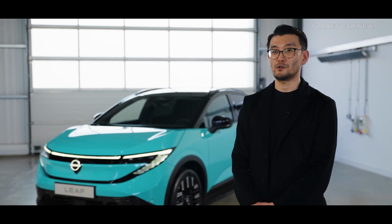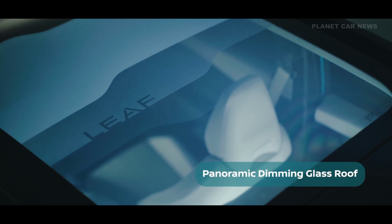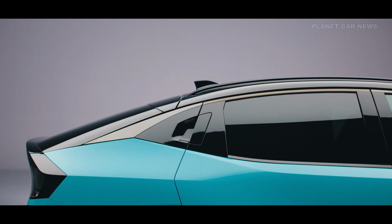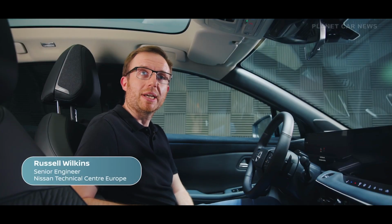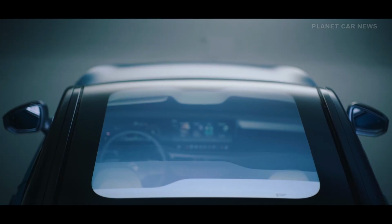For the interior, we have introduced a dimming sunroof, which is a Nissan first. That has allowed the car more headroom, and this has enabled us to actually lower the height and create a much more aerodynamic shape. The new Nissan Leaf's sunroof is one of its biggest wow factors. It's a first for Nissan, and the first time we're bringing this really high-end premium technology into the mass market.